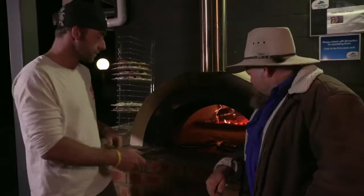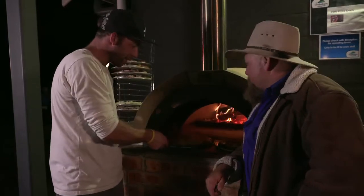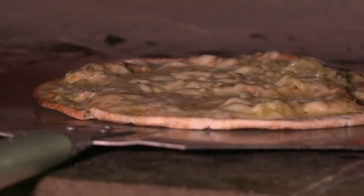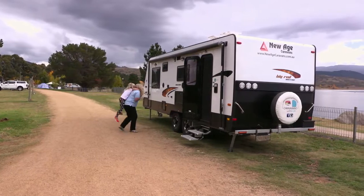That's a winner. Mate, well, I better not hold you up because they're starting to look like they're getting pretty, they're close. They're getting a bit black, aren't they? For the chew, mate. So I'll leave you to it and I'll go and catch up with everyone else. Too easy, no worries. The Dyson family have been loving their New Age Big Red here in Jindabyne.